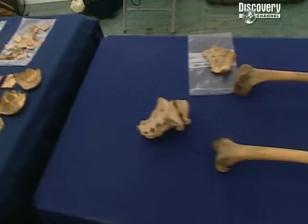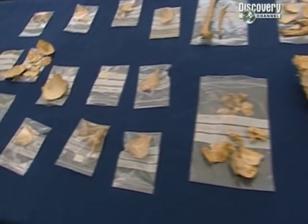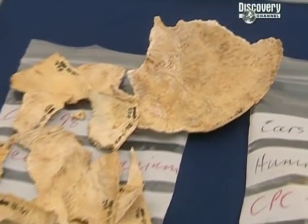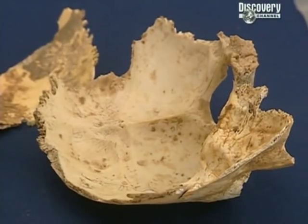Bones from 10 children, 7 of them newborn, were also recovered from Yorick. And one of these was dated to about 600 BC in the Iron Age, about 2,000 years later than the other bones. What the heck are Iron Age people doing putting all these newly born babies into a cave? It's very odd, isn't it? I've never seen anything like this before.